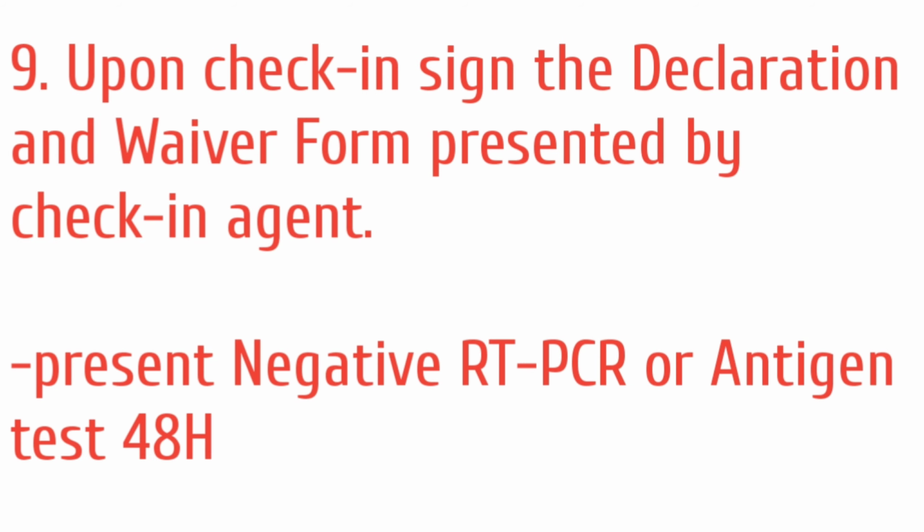So, upon check-in, sign the declaration and waive form presented by our check-in agent indicating that you are healthy and fit to travel. Then, i-present nyo po yung negative RT-PCR or antigen test result which was taken not more than 48 hours before departure. So, galing kayo sa ibang bansa, pag Laoag po yung baba, kailangan may RT-PCR na kayo.